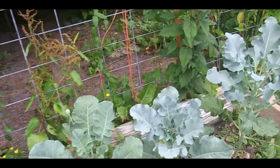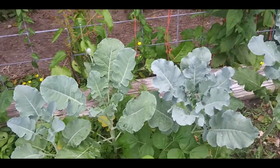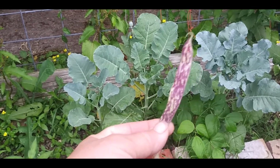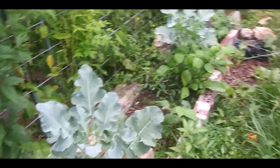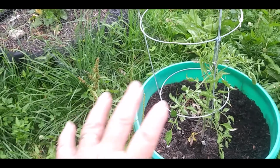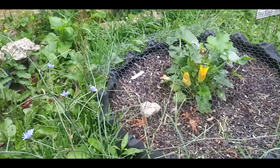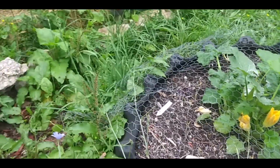I have harvested one broccoli. These other broccolis are kind of behind. I have harvested some of these beans, dragon tail beans. Not enough for a mess yet, but still working on it. Zoom around the tomato plant, and either that's a cherry or a Roma. I almost want to think it's a Roma. The zucchini, looks like I got one zucchini forming finally.